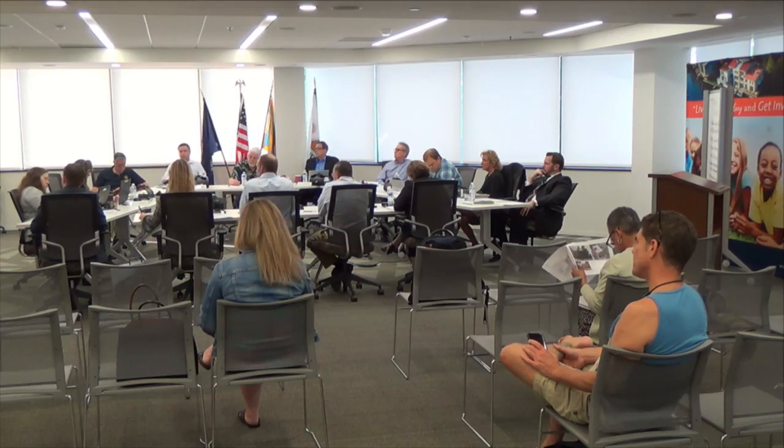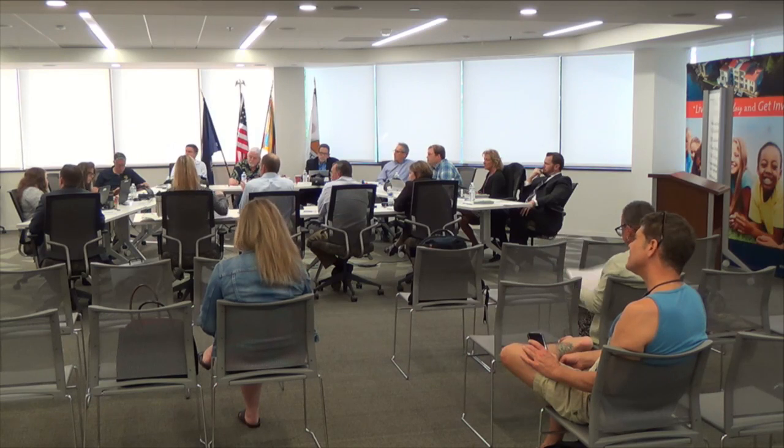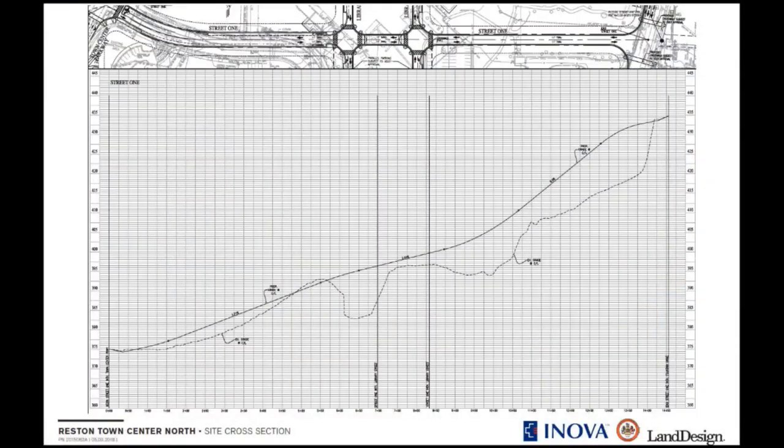And our last slides are going to depict, actually there's one more. This slide depicts the grade. There's about a 60-foot grade fall from east to west across the site, and that answers why those middle lines represent roughly the location of the central green. That's one of the reasons why the central green has a north-south axis rather than an east-west axis.